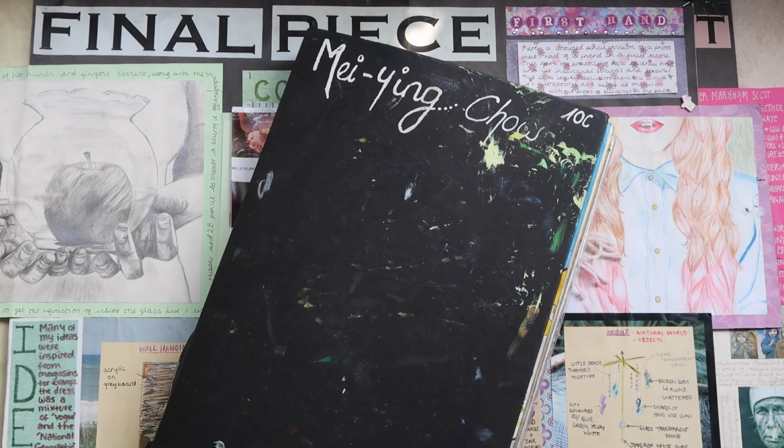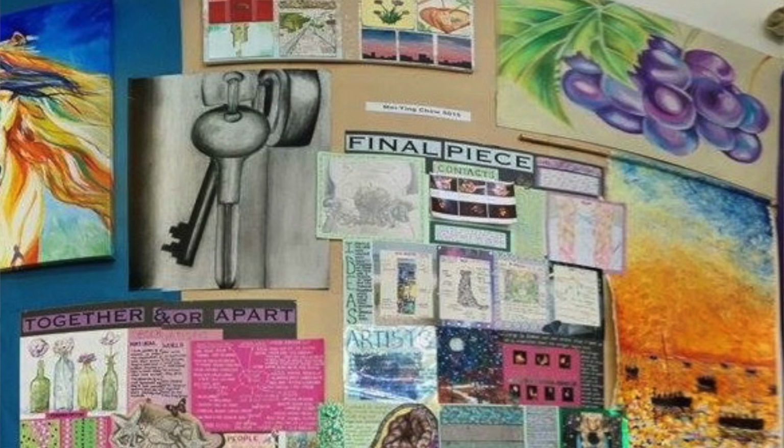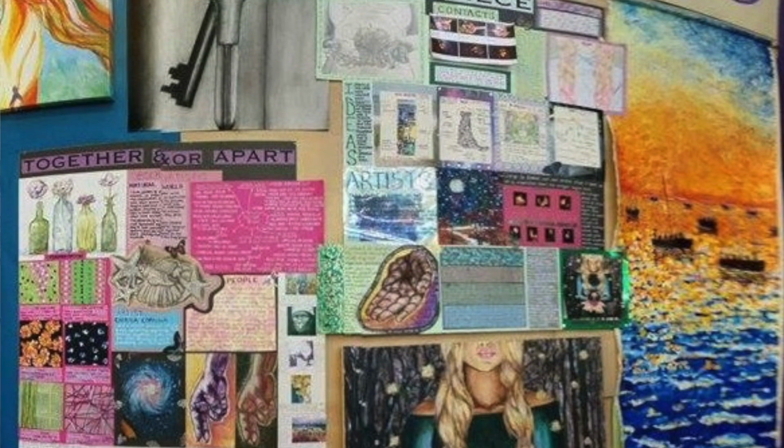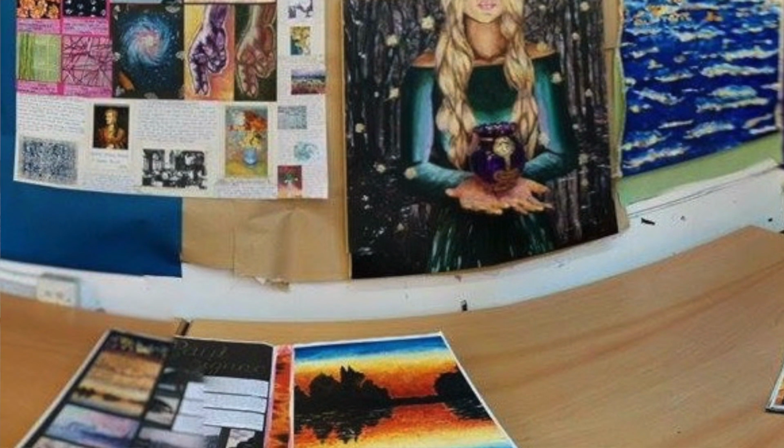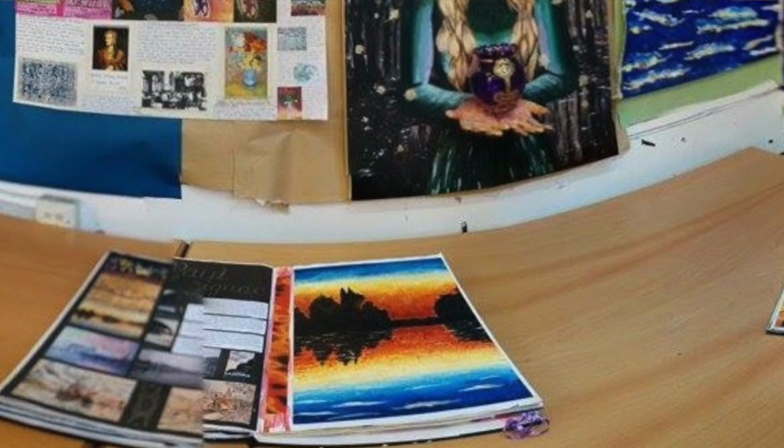So today I'm doing a really highly requested one, which is going through all my GCSE art stuff. I haven't been able to collect it all back. Some I left intentionally and some I couldn't find. When we had our GCSE art display, this was what my section of the classroom looked like. The only thing I left at school intentionally was the girl, the big purple girl in the forest.